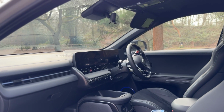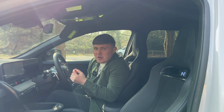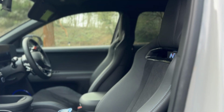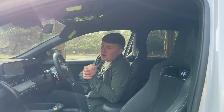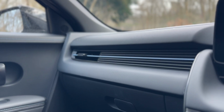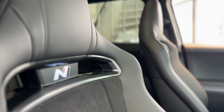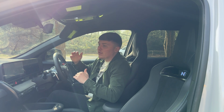Before I said that the IONIQ 5N is unlike any other EV, and it is in a way with the performance, the look, you know, especially with these racing bucket seats. You don't really get this in many electric cars on the market. But in a way, it kind of is like many other EVs, except this is the top shelf. Because this is obviously the top spec, you don't get any higher than this in terms of IONIQ 5.